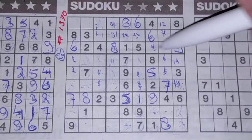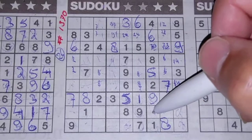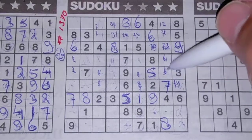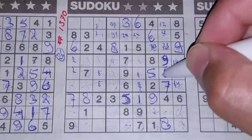The 7 and the 3 are missing. Let me mark them for you. 7 and the 3. This is also 7 and the 3. These two boxes in this big square. 6 and the 9. We have a 9 here. No 9 there. 9 should be here, and the 6 goes there.